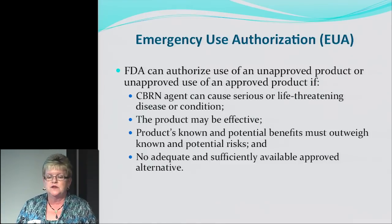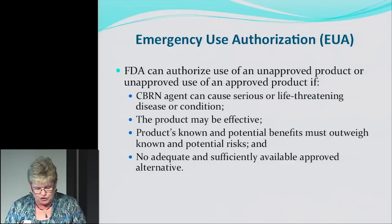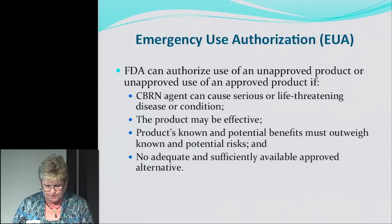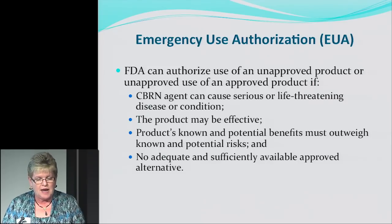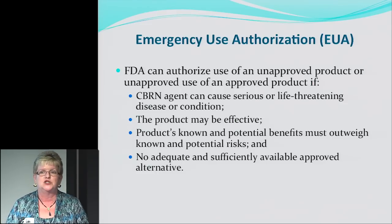FDA can authorize the use of an unapproved product or an unapproved use of an approved product if the emergency is declared due to a CBRN agent that can cause a serious or life-threatening disease or condition in which there is no adequate available approved product, or the approved product is not sufficiently available to treat the entire infected population. We must have enough evidence, or in other words, data, to believe that the product may be effective and to determine that the product's known and potential benefits outweigh its known and potential risks.